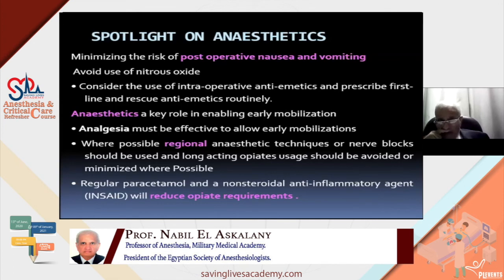So anesthesia must be effective to allow early mobilization. Whenever it's possible, regional anesthetic techniques or nerve blocks should be used, and long-acting opiates should be avoided. Regular paracetamol and non-steroidal anti-inflammatory agents will reduce opiate requirements.